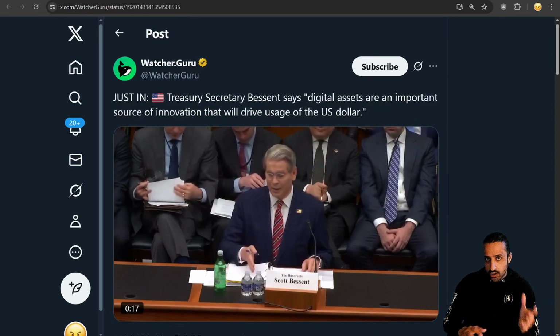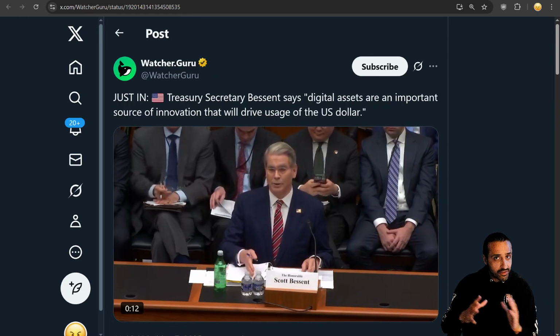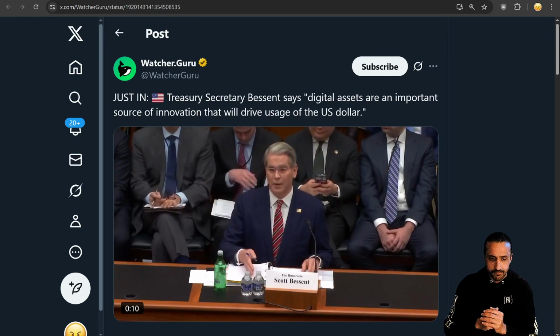And so I'm very excited for USDM, but also the potential of RLUSD on Cardano. I think that would be huge. I still think that's possible.